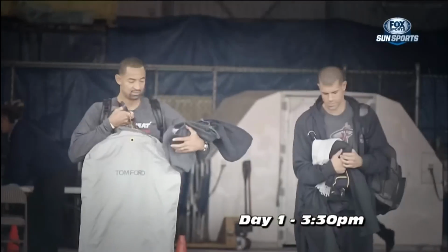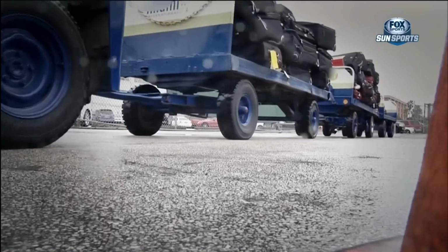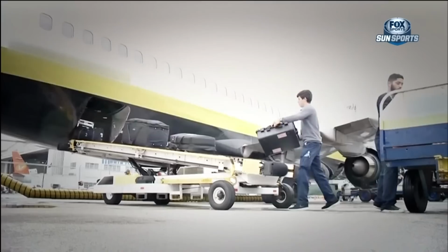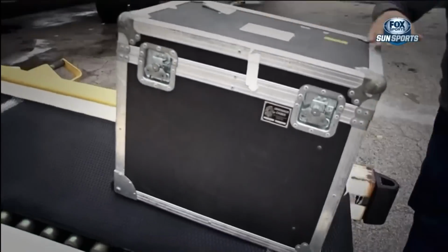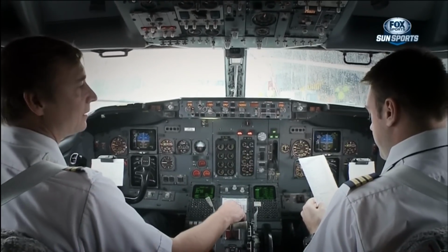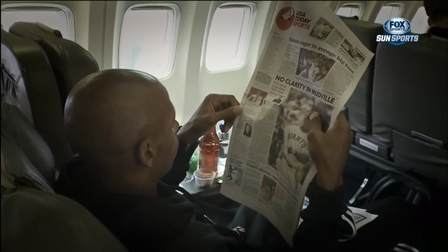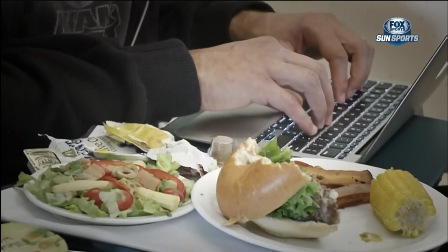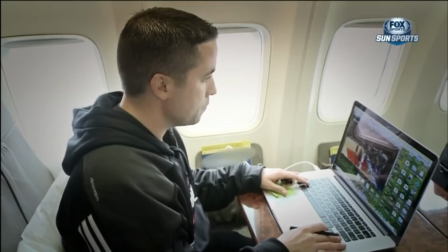On a cold and rainy departure day, players begin to arrive and start to board while bags are being transported. Altogether, the Heat travel an average of 80 pieces of luggage. Inside the cockpit, pilots go over a final checklist as players and coaches settle in for takeoff. During the 3-hour flight to New York City, players will do some reading, listen to music, maybe grab a bite to eat, and definitely get some shut-eye, while the coaching staff previews some videos to get ready for the next game.